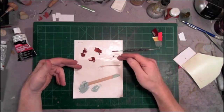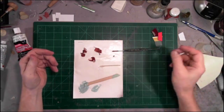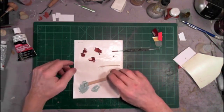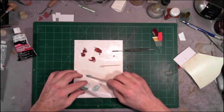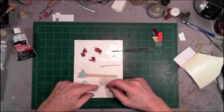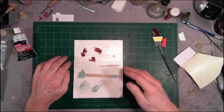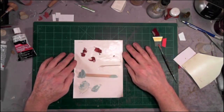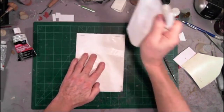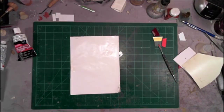You can even put super glue on this as a source to be able to pick up small bits and put onto your model where you need it. In a lot of cases, stuff will just break right off, and then you can reuse these areas. But eventually, it's going to get pretty filthy, and so you need to replace it, in which case you just tear off the top sheet, and you've got a fresh one right there.